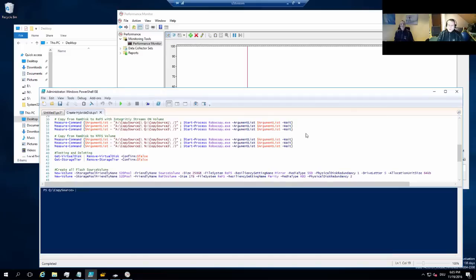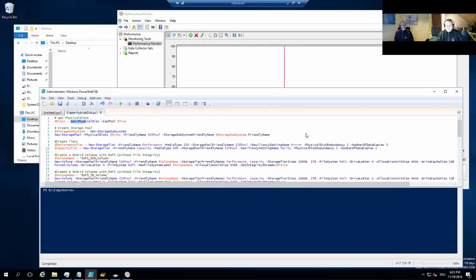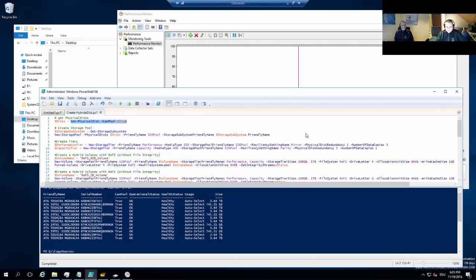So we will switch to the screen. We are here on the machine we showed already, and to show it, we use a little bit of PowerShell. Let's show the disks that are in the system. So we see here we have four disks with 745 gigabytes, these are the SSDs. And then we have 1, 2, 3, 4, 5, 6, 7, 8 disks of 3.6 terabytes, these are the HDDs, right? So that's a nice system.